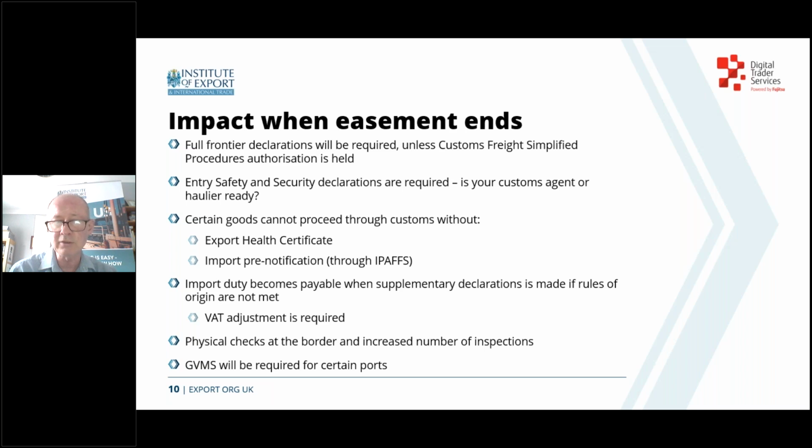And we must remember clearly that certain goods cannot proceed through customs without export health certificates or phytosanitary certificates and import pre-notification. And I've talked around import duty being paid if the rules of origin are not met, but also there may be a requirement for a VAT adjustment as well. So effectively VAT is payable on import duty. So that's something else that businesses must be mindful of. Physical checks at border and the possibility of an increased number of inspections. There could be some traders on this call that have had the goods inspected at the point of destination or their premises, but it does clearly stay in the border operating model, an increased number of inspections once there's physical checks at the border.